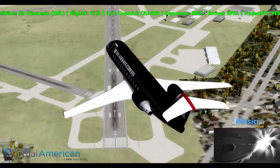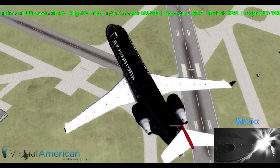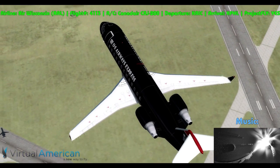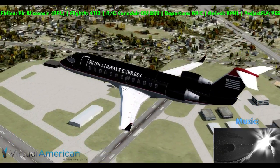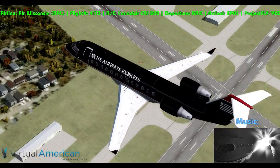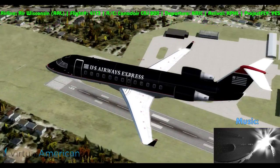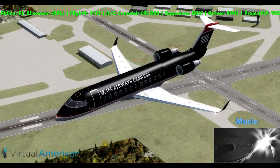I don't know what airport this is. Now, there's an airplane right there. Looks like he's taking off. Hey, you can see our shadow. Cool. Just took off. Wisconsin 4113 has the twin Cessna 402 in sight. It's right there.